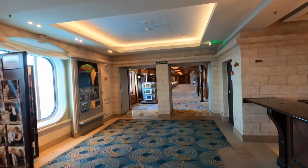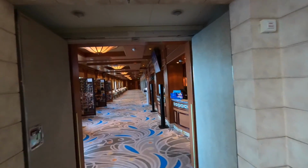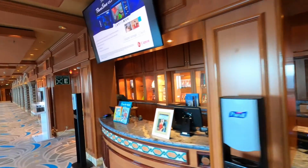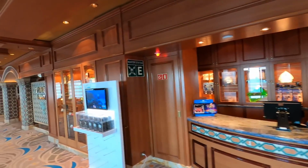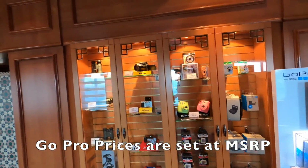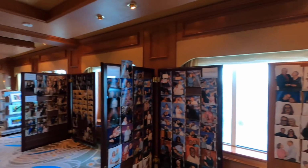Good evening. Going to continue aft on deck 6. This is the photo store, which you can get your photographs, and you can also buy GoPro accessories. They have a few cameras in stock as well. And again, all your photographs are printed.